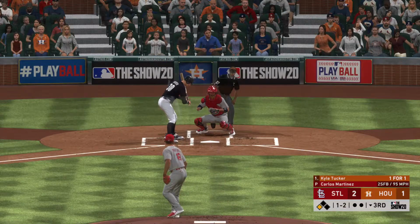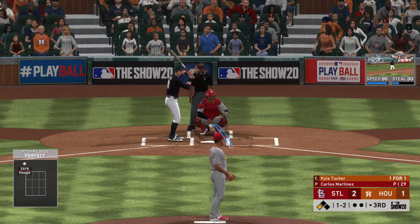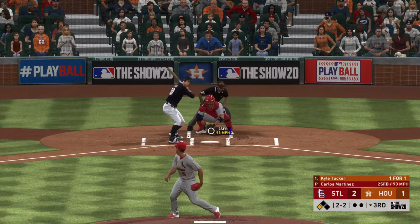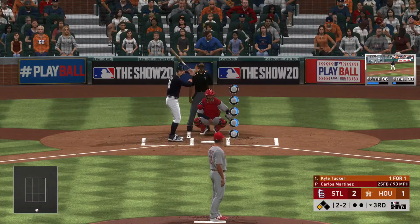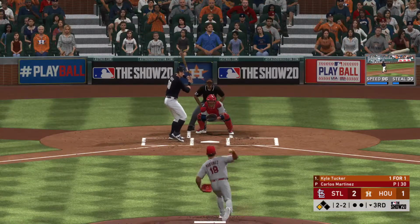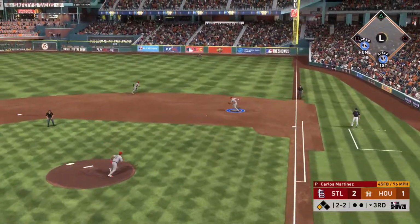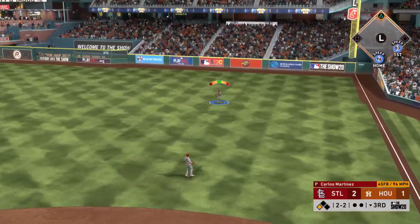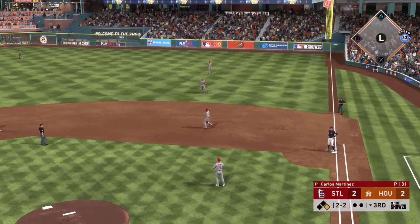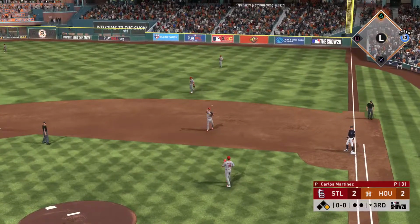And smart to lay off there as the fastball misses. It's 1-2 now. And did he go around? No, he did not. Ball two. Hoping to send him packing. Pitch on its way. Grounded to the right. And a base hit as that'll score the runner from third and tie our ball game at 2 apiece.